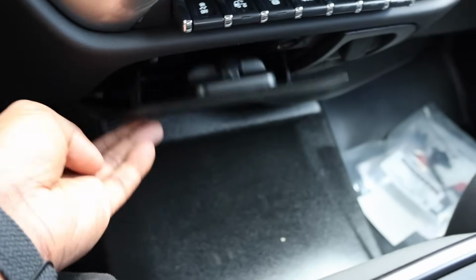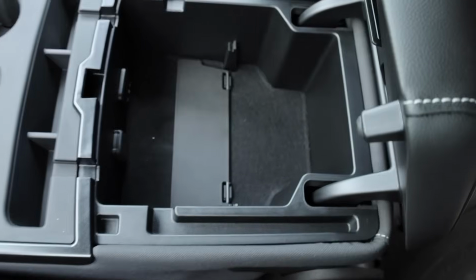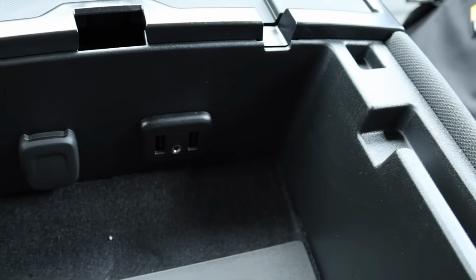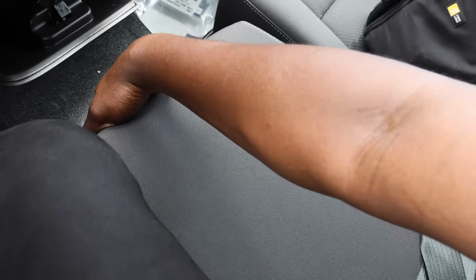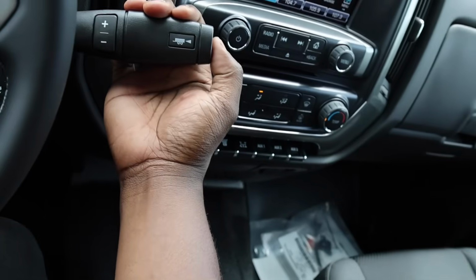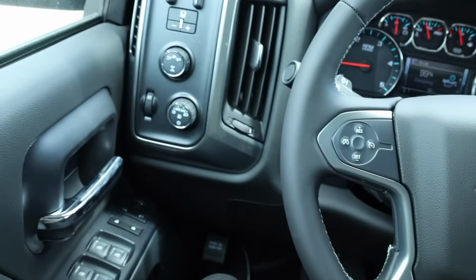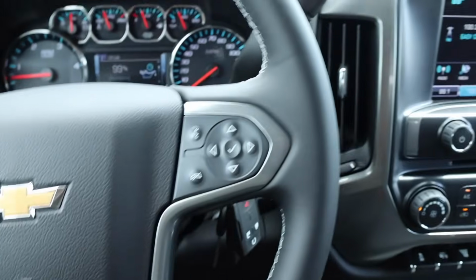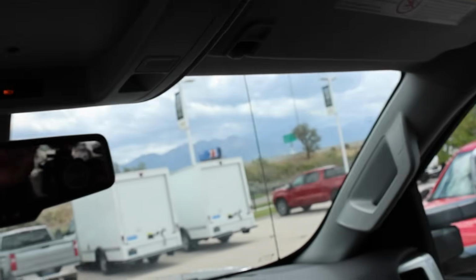A little bit of storage, and 3 cup holders with a deeper storage. You have some USBs, those are type A's, with another 12 volt and auxiliary. This can become a 6-passenger, and there does not seem to be storage below the seat. But yeah, tow haul mode is right here. So you do have some nice features on this truck, but like I said earlier, this is not really geared for that. Up top, they provide some lights with a mirror, a place to add sunglasses.